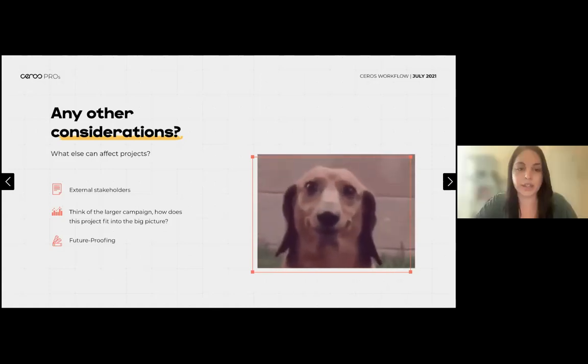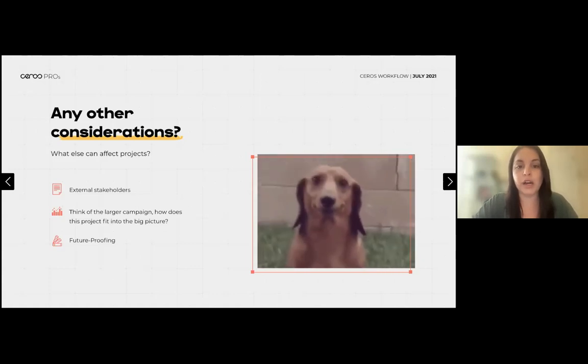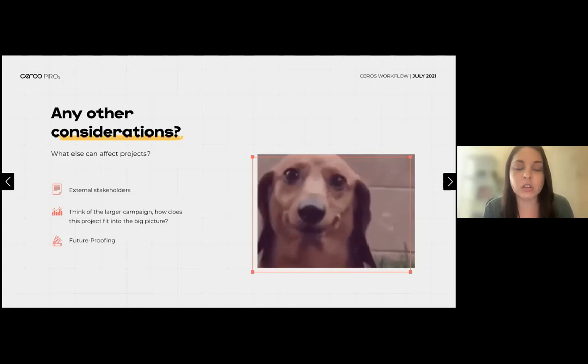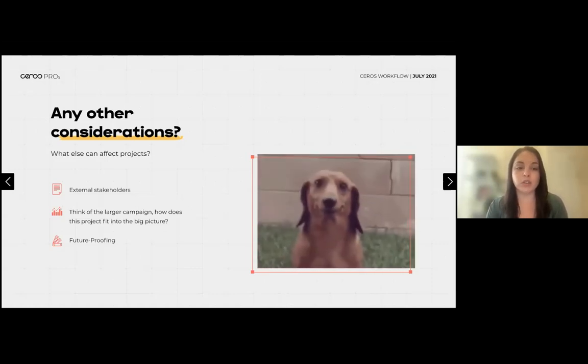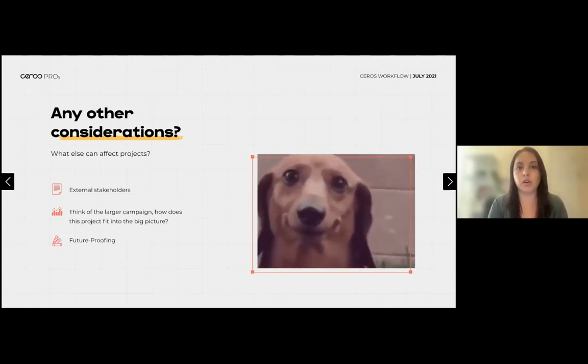Yeah, love the idea and concept of future proofing. So helpful. And then one quick question before we move on, Samir. You've mentioned external stakeholders a few times. I know that is super important. What if those external stakeholders aren't familiar with Ceros, who we are, what we do, or interactive as a whole?